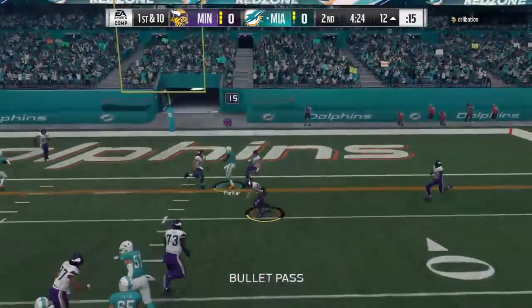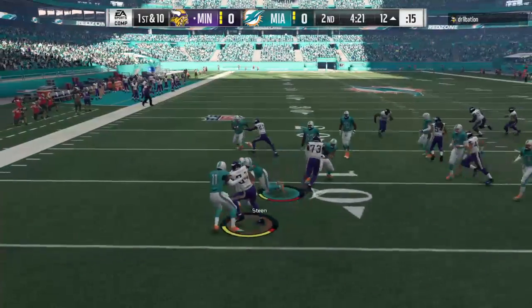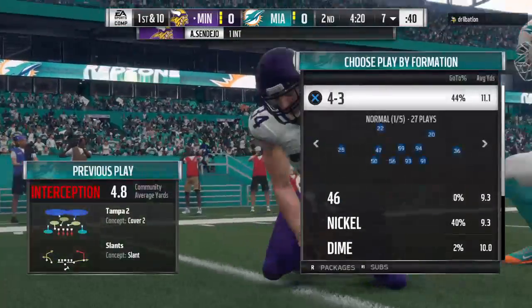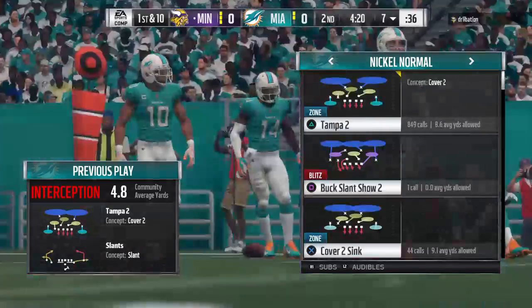Tannehill on first down. Into a double team, and it's intercepted. Picked up by Anderson-Dejo. And a big turnover there as his guys will get the football back. So the football is switching hands here in just a second.